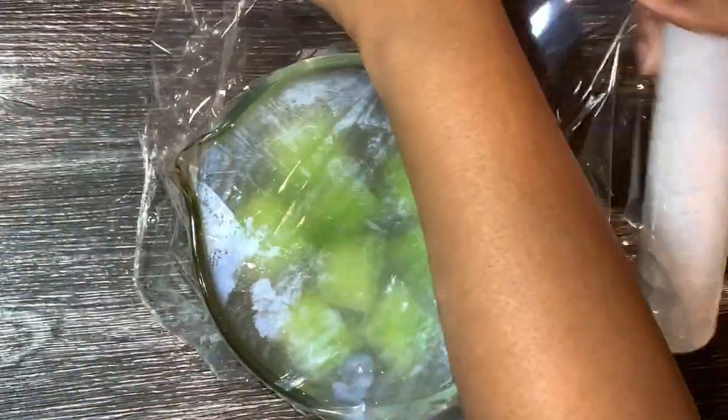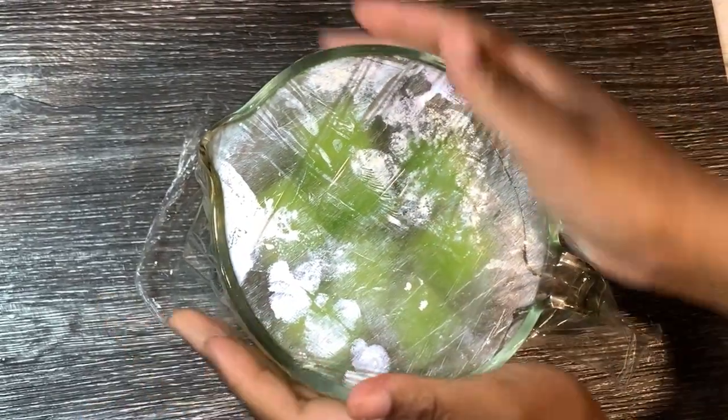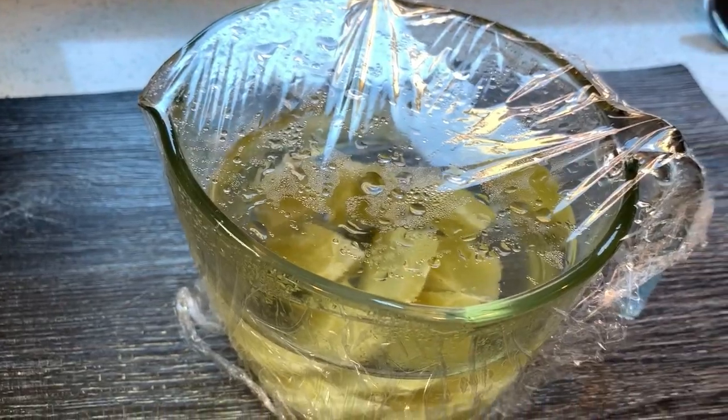So I'm going to close the water and leave it. Now I've put hot water in this cactus.